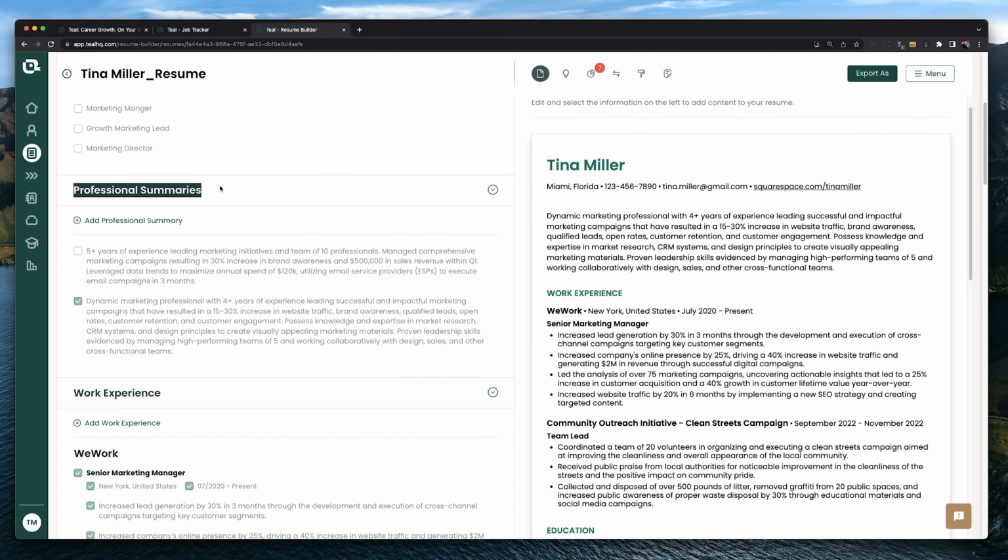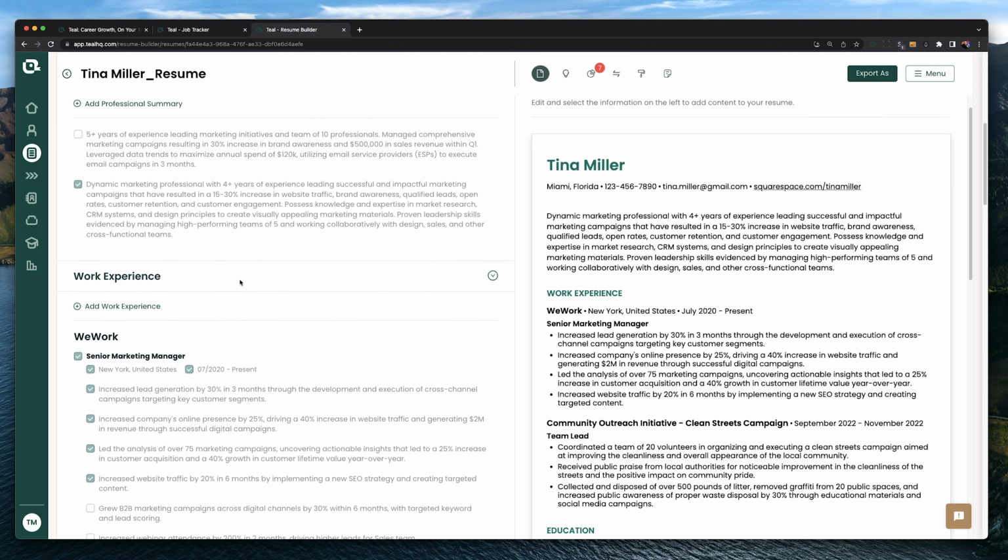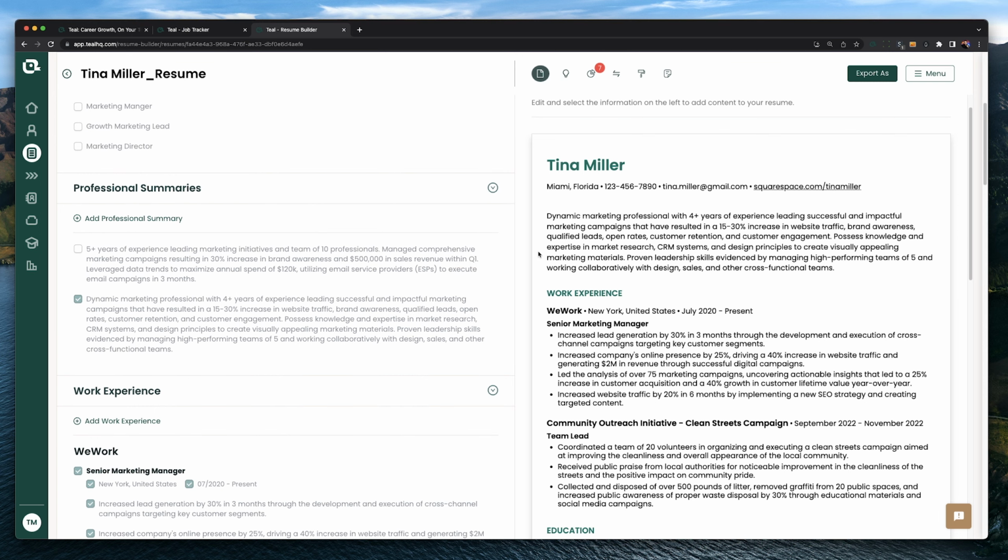What is a professional summary? Why do you need one? And what does it do for your resume? A professional summary is one of the most highly debated parts about a resume. And today we're going to talk about our take on why it's absolutely worth including.